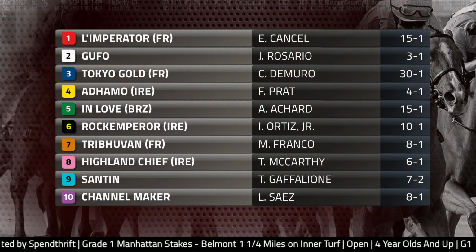Dan Illman, Mike Beer kicking off the 50-cent Pick 4 at Belmont Park on Belmont Stakes Saturday with one of the better betting races on the card. It's the Grade 1 Manhattan, older horses going 1.25 miles on the inner turf. Our coverage is presented by our very good friends at Spendthrift Farm. Let's take a look at this field.